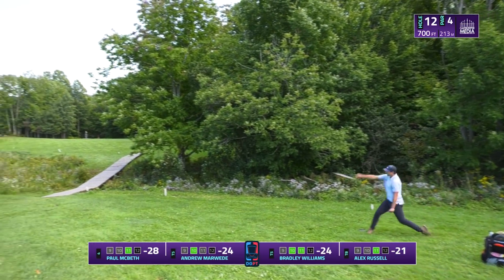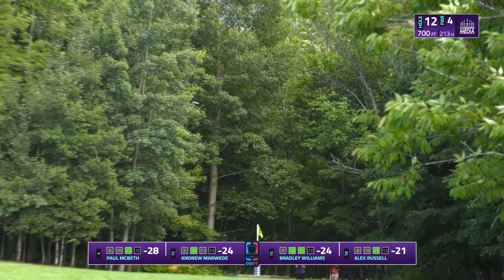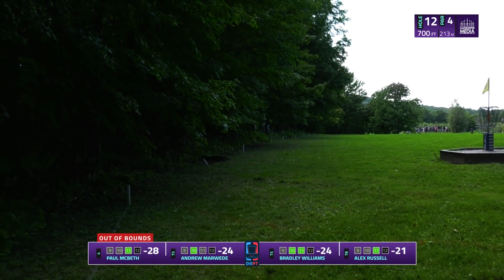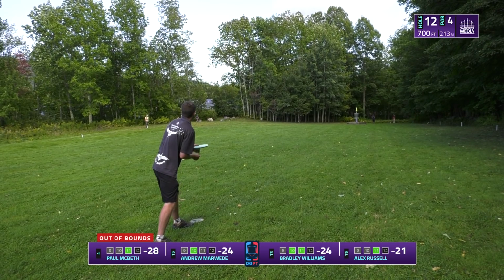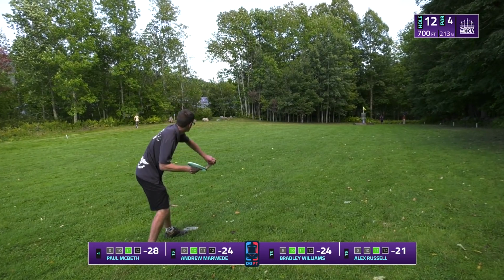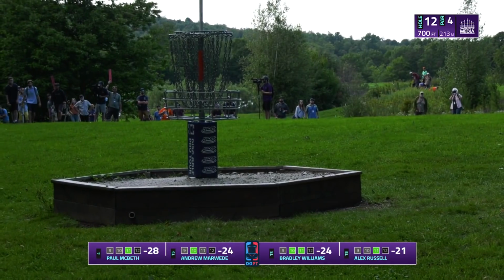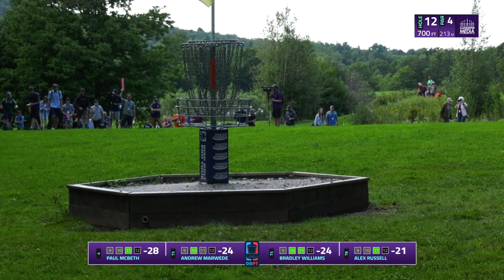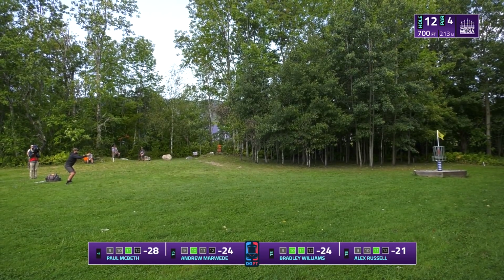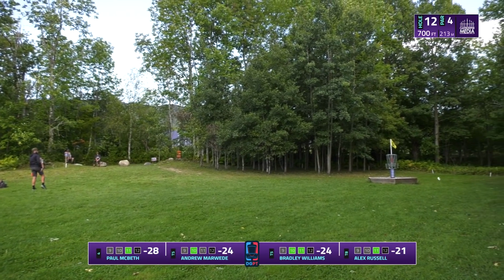Oh, and Paul's actually a little out of position. Oh. Flex. No. I thought he was going to get a flat a little bit sooner. I thought it was going to stable out as well. Wow, that was almost a really technical line, and it just faded into the out of bounds. Alex is going to have a pretty stress-free par there. Long circle 2 look.